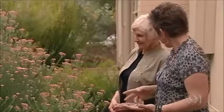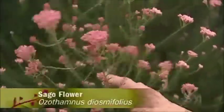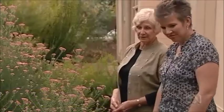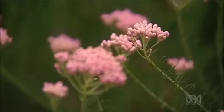Are there any that have surprised you? Well, this has surprised me. When I put it here, I didn't know whether it would grow in alkaline soil at all because it actually comes from a forest area in New South Wales and southern Queensland. And when it did grow and grew so well, I was really surprised.